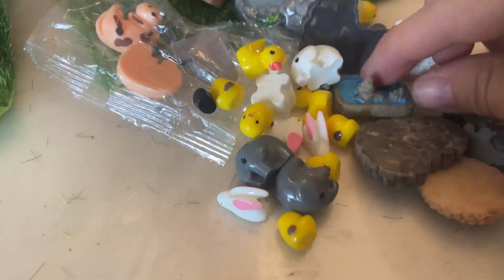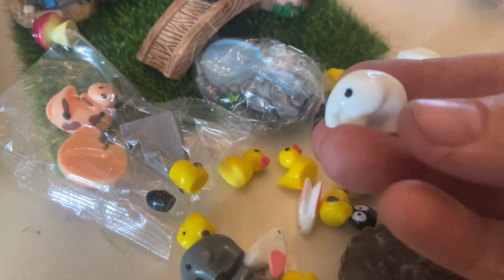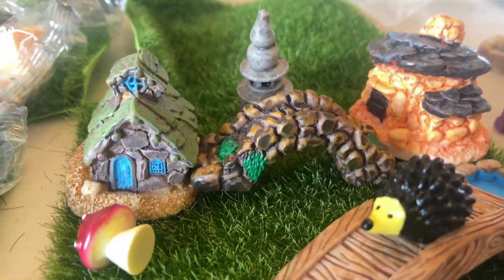You can see it's got teeny tiny little ponds. It's got little ducks, elephants. Look how cute that is, tiny little elephants. Little bunnies, just tons of little things, plus those adorable little fairy houses, which are really cute.